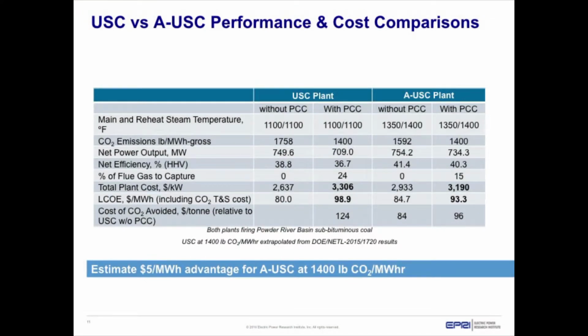So economics, look at these two columns. This one with PCC means post-combustion capture. So this is a coal power plant with 1100 degree F main steam and reheat steam, post-combustion capture. And that is one with post-combustion capture, 1350 main steam, 1400 F reheat steam. And if you come down here and you look at the total plant cost, the other thing is that we're capturing CO2 emissions to get to 1,400 pounds of CO2 per megawatt hour, which is the new source performance standard for coal power plants. All right, so in order to do that with this technology, which is proven today, it's basically the power plant design that is in use at AEP's Turk power plant in Arkansas.